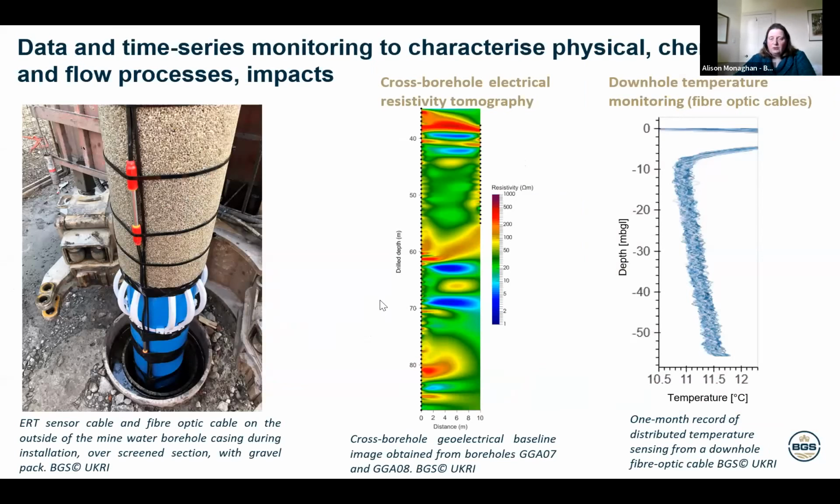So the next slide is just to illustrate what I mean a bit by those sensors. So this is a photograph of the borehole as it was being constructed. So this is a UPVC casing and a screen section with a gravel pack on, and down the side of the borehole are geoelectrical sensors, that's the red thing, and also a fiber optic cable that measures the temperature down the borehole. And on the right of this slide are 2 images that show those kinds of results.